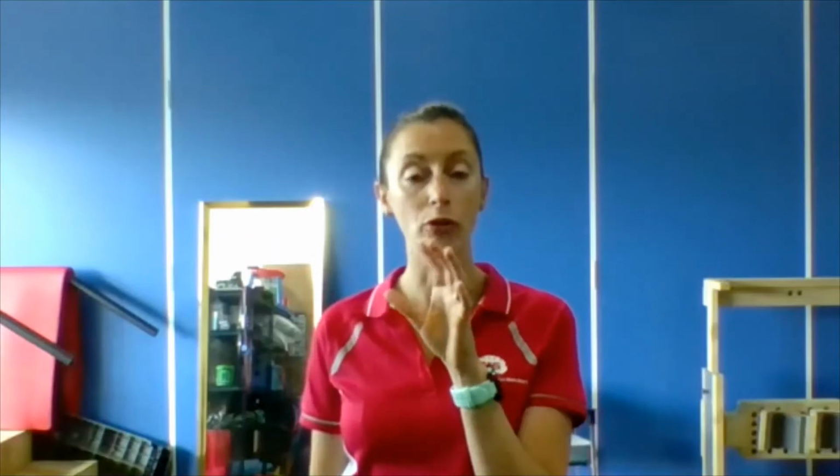Good, well done. So what I didn't say is that you can obviously blink as many times as you want to, and it doesn't matter if what you're looking at goes blurry. We're not working on the vision, we're working on what we call gaze stability. So being able to move your head and eyes independently.